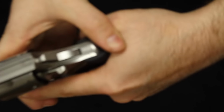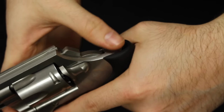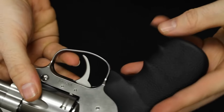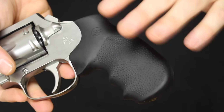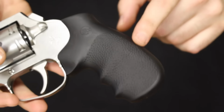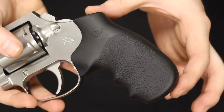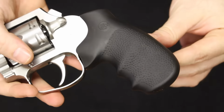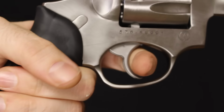Again, the top of the web of my hand sits in very nicely with the top of the grip. Of course, being a hammerless option on all 3, you're not going to have any risk of any type of hammer bite. Overall, this feels the best to me, but sorry about all the focus in and out there for you guys, this is going to come at a detriment of a little bit more length there on the grip end, which could potentially print a little bit more, especially if you're wearing tighter fitting clothing. Now let's go ahead and take a look at the trigger, starting here with the Ruger.